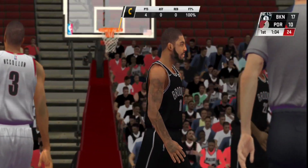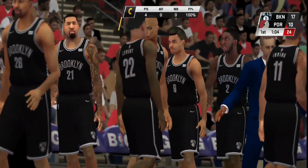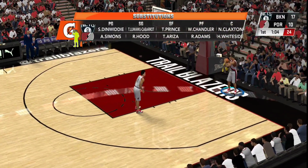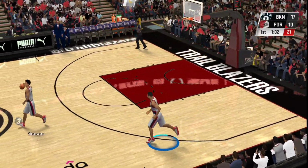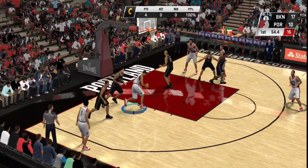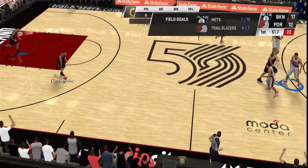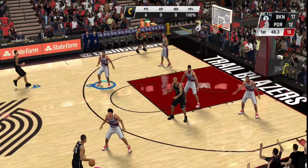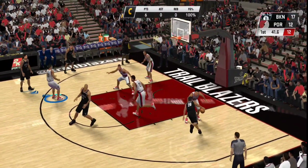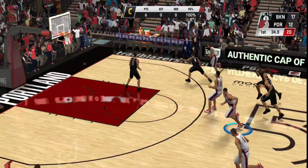Time called here. The Blazers decide to talk it over. And the new group in for the Nets. Here's Adams. Clamped by the D, he fights to the rim for the layup. He has six. Dinwiddie. Stolen. And they're moving it up.